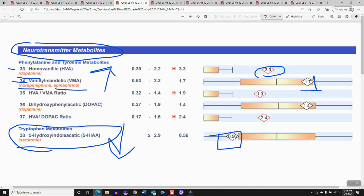Now, guess what? This can be related to mold and candida and yeast in the gut. This will throw off your neurotransmitters. This is why this test is so valuable.